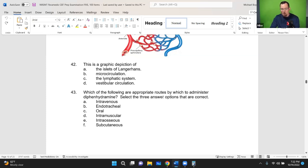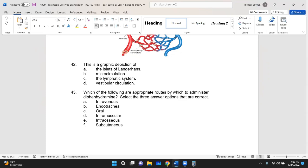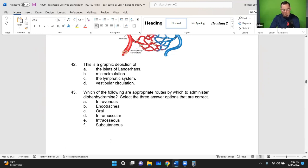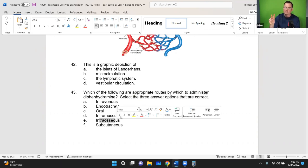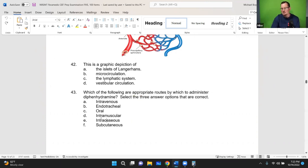Which of the following are appropriate routes by which to administer diphenhydramine? How could we give it? Alpha, Charlie, and Delta. Okay, he says alpha. Dude, you would take Benadryl orally? Nope. What's funny is that you would take Benadryl orally as an over-the-counter medication, so I can't say that. Because yeah, you would take it orally, but we would never give EMS oral Benadryl. We would give it intravenous, and anything I can give IV, I can also give IO. So those two have to be together. And then the other one is intramuscular.